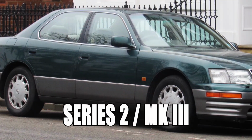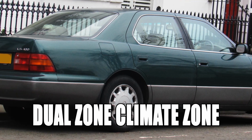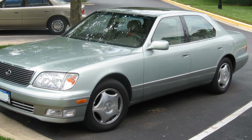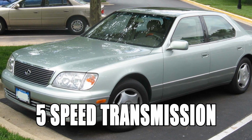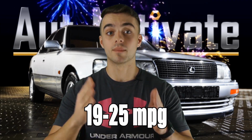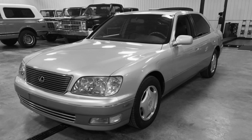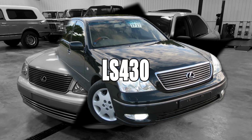Series 2 or Mark III in 1994, which received a longer wheelbase, an upgraded engine with 260 horsepower, dual zone climate control, and it was a bit more aerodynamic. Finally, Series 2A or Mark IV in 1997, which received a 5-speed transmission compared to its 4-speed it previously had. So that means it's faster. And guess what? It received more horsepower, 290, with a variable timing system, and it increased the miles per gallon to 19 to 25 miles per gallon. And once again, it had more styling updates. Wow! The end of the LS400 was in the 2000s because Lexus released its LS430 in the 2000s.